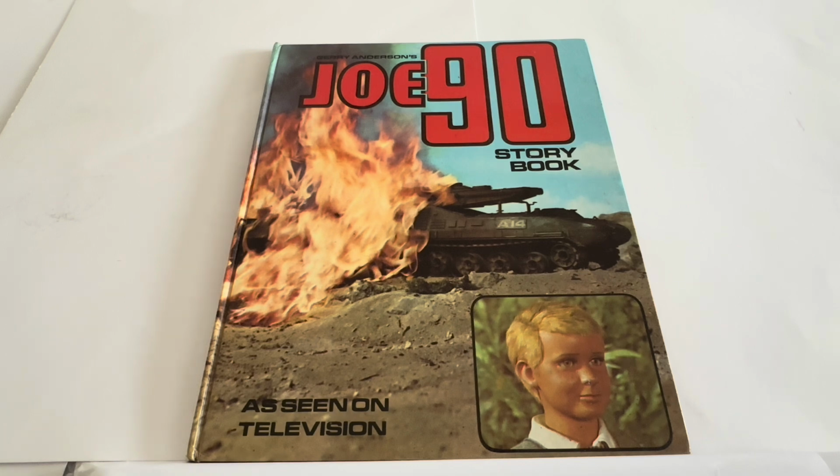So you had something to read while you were waiting for your next series of the television show, or your next episode of the television show, and of course for the annuals to appear. So yeah, they've done very well. They didn't sell as many as the annuals. Obviously, the annuals were a huge thing, but the storybooks were a nice stopgap for a lot of people.